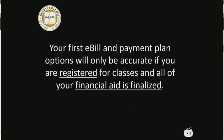Again, your first e-bill and your payment plan options will only be accurate on your Nelnet student account if you are registered for classes and if all of your financial aid is finalized. So it's very important at this point, if you're not registered for your entire course load, or if your financial aid is not finalized, your bill will not be correct.